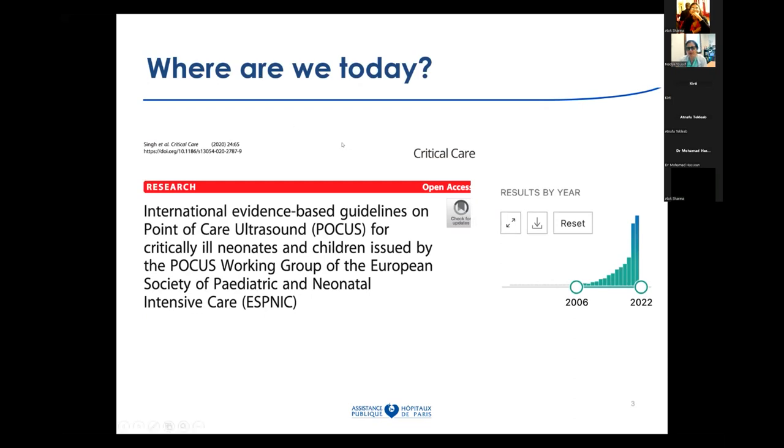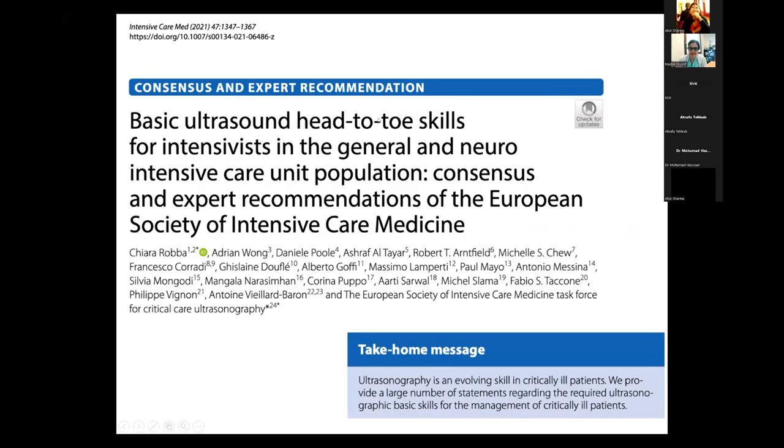Point of care ultrasound is what we do every day. And this is something that adults do extensively. And these new recommendations came out less than 2 years ago with a very important take-home message for me: that we're evolving. Point of care ultrasound is an evolving skill in critically ill patients. And we as clinicians need to evolve too. And we need to be looking more at a global picture and combining organs.